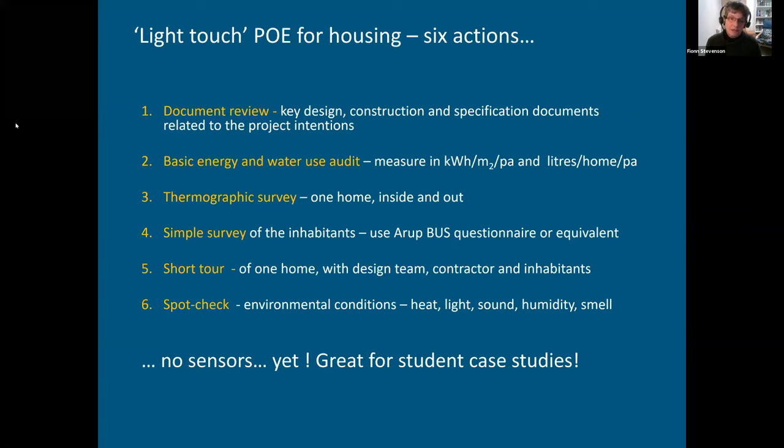Then see if you can get hold of how much energy and water the building is actually using. That can often be quite easy to do if your tutors are collaborating with the client of the building. Then you can do a quick thermographic survey, and I'll come on to that. And finally, a quick chat with the inhabitants, or you can do a quick questionnaire with them.